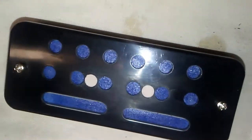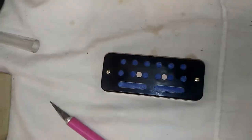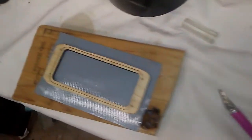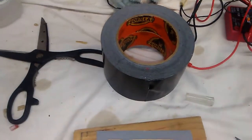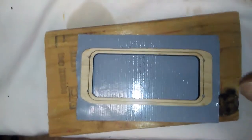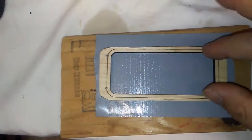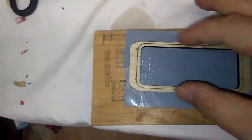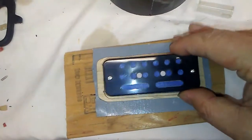Do you see that? Do you see how it looks all nice now? How it looks all good for the people? I'm proud of that, man. So what we're going to do now, we got a piece of Gorilla duct tape. That's real strong duct tape. We got the back side of the pickup ring sitting on there, so like a He-Man, nice and tight. We're going to take this old gal and put it on there.